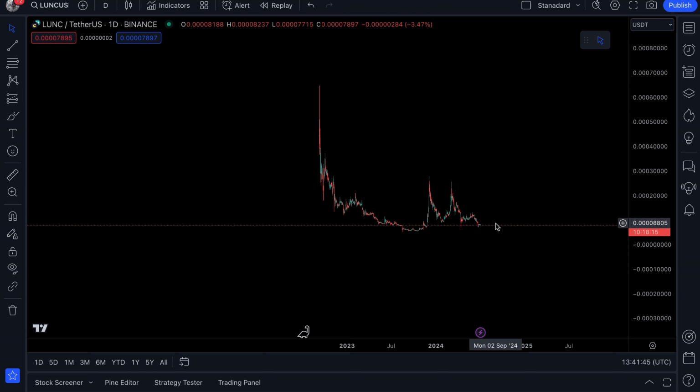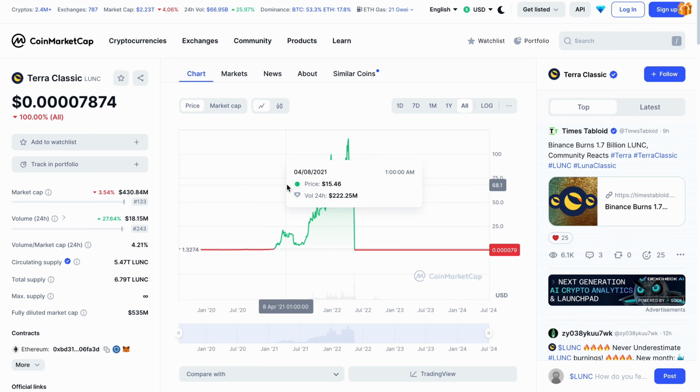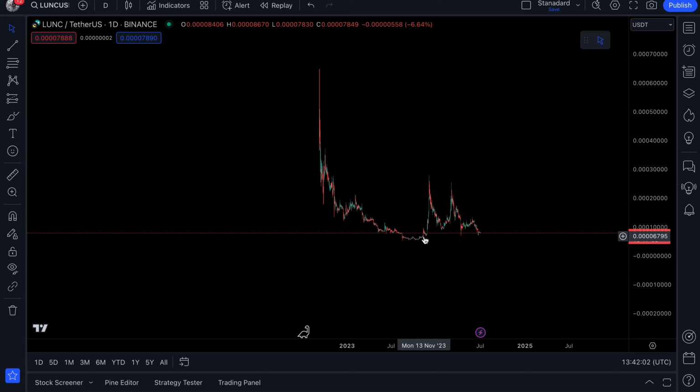Now, here's the good news for all of you tuned in right now. This is not a dead project, right? And how do we know that? The current market cap is $430 million. It's currently ranked 130th in terms of market cap value. But here's the exciting part. We've actually seen bullish price action every single year since its major sell-off.